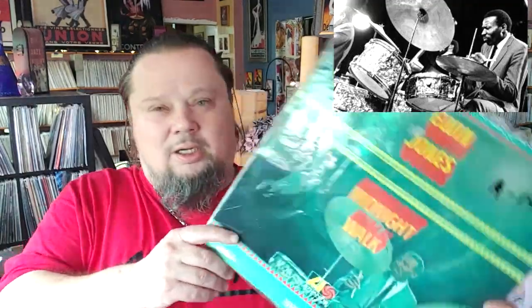This is a great record, Midnight Walk. One of those records you've got to search out, and it goes for more than his other records on Atlantic do. And it took me a while to figure it out until I saw, oh, Hank Mobley, that's why. And you'll probably have to pay $60, $70 for that in good shape at least.